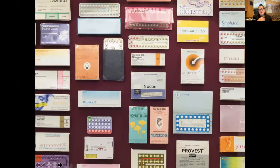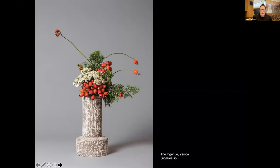I first came across these plants that controlled these bodily functions in the works of trailblazing New Zealand feminist Margaret Sparrow, in her books on the history of abortion in Aotearoa. And we see Sparrow's collection of contraceptive pill packs on screen with some quite terrifying names.